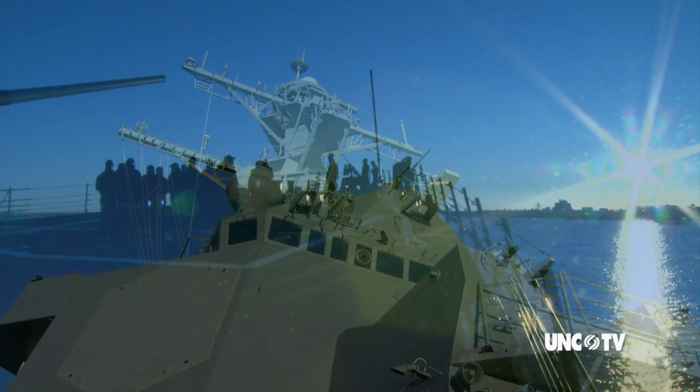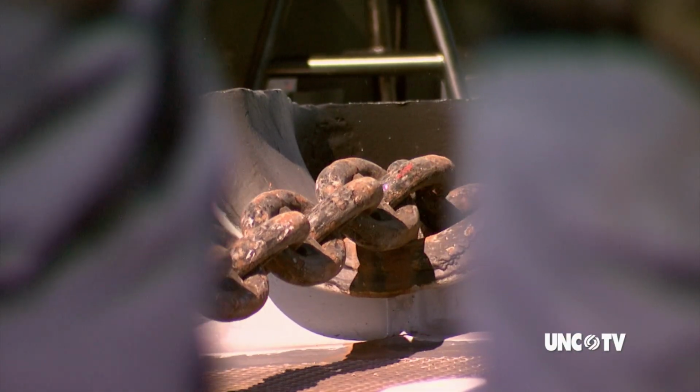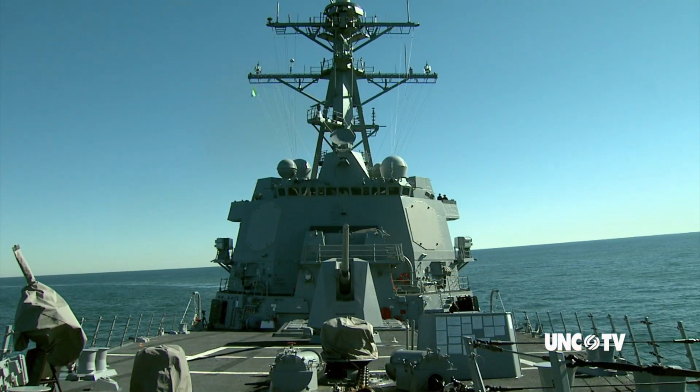The day starts on the pre-commissioned unit Gravely as the sun is still trying to rise to the sky. This DDG-107 Aegis-class destroyer is the newest and most expensive destroyer ever built by the United States Navy. It is loaded with the most high-tech tools and weapons available today.